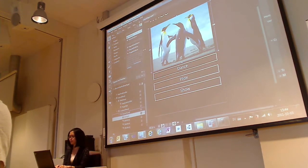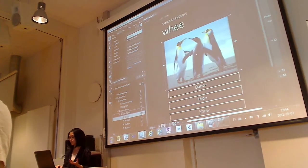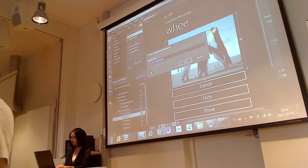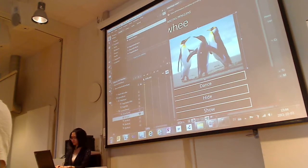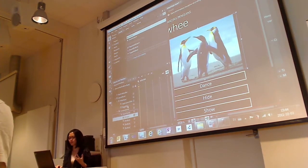When I showed you how to do animation with Sketchflow, that's just for sketchy projects. If you want to make animations for a real app, you use storyboards. So you click the little plus sign here, create a new storyboard. You give it a name, dance animation. And then you have a timeline here. And depending on the timeline, you can edit the different objects on your screen.